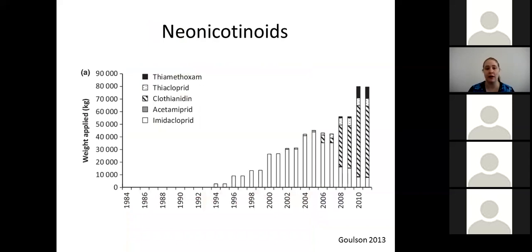As the years went on, you can see on the graph that it became more and more commonly used. All of these names are different types of neonicotinoids. And you see here the graph until 2011, and the amount of neonicotinoids we were using throughout the world. And now it is the most commonly used insecticide in the world, period.